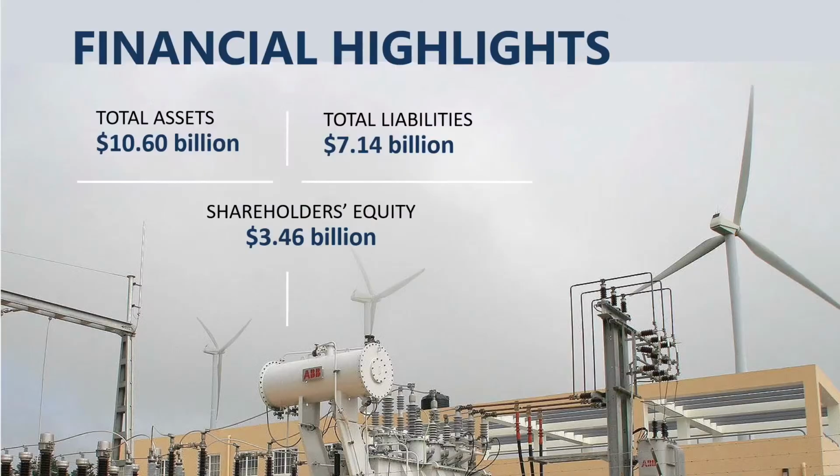Total liabilities. This stood at $7.14 billion, an increase of $283 million, or 4% higher than the previous year, which was $6.36 billion. The change occurred because of the impact of the implementation of a new standard for lease liability, as it complies with IFRS 16, and an increase in the deferred tax liabilities.